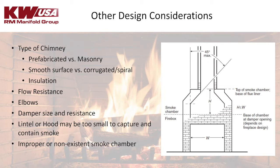What type of surface is the interior? Is it a smooth surface? Is it corrugated, spiral? Is it masonry? A rough corrugated or spiral surface is going to have a lot more flow resistance than a smooth surface, and it's going to decrease your draft. And it's the same with elbows. If you have elbows in your system and it's not a straight up chimney, you're going to have more flow resistance, and it's going to reduce draft.